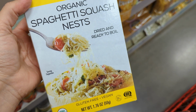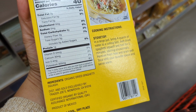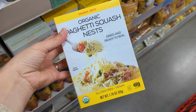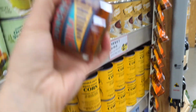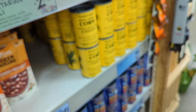Okay, dried and ready to boil. Spaghetti squash nests. Well, that's interesting. Spaghetti squash is so easy to just cook. I don't know if I need this. Here is the chili onion crunch I was talking about. I still have one of these at home, so I'm not gonna buy it today, but I'm excited to try the new one.